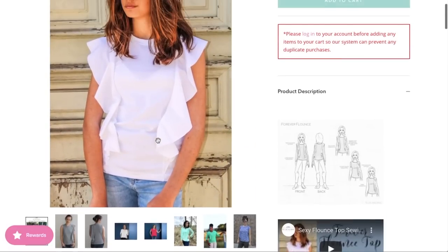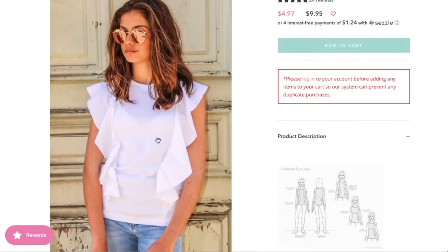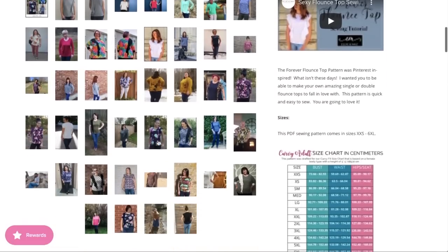Here's one that looks really cute, just out of a cotton. Like, how cool is she, right? With her little reflective sunglasses and just a white tee. Love that.